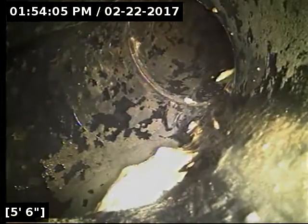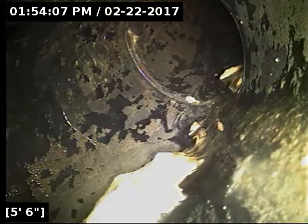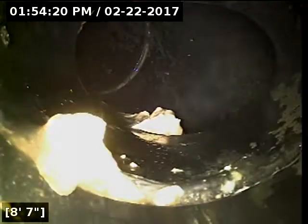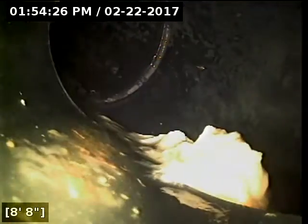Okay, so we're on a Y here at 5 feet. It does appear that this Y is configured backwards. This opening is far too big, so it looks like it's allowing water and debris to divert the wrong direction. And then there's another Y here, just about 9 feet out. We have the same situation going on here. This Y also looks like it is configured backwards. And each one of these Ys is where we're seeing some leftover debris.